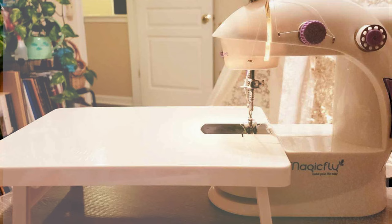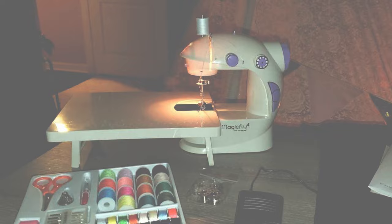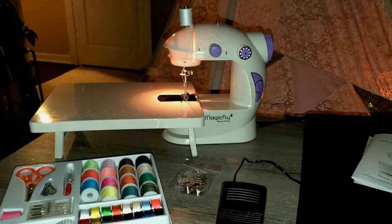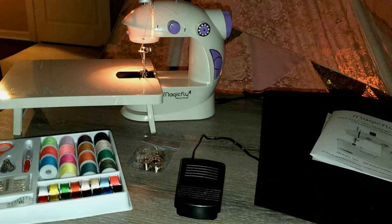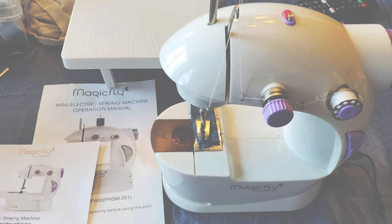Its portability is another major plus, making it easy to transport for sewing classes or travel. With a robust build and consistent performance, the Magicfly Mini doesn't compromise on quality despite its size. It's an excellent choice for those starting their sewing journey or needing a reliable secondary machine for quick tasks. The included foot pedal and LED light enhance its usability, ensuring comfortable and precise sewing, even in low-light conditions.